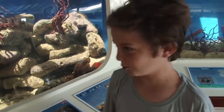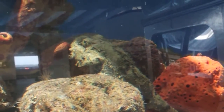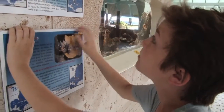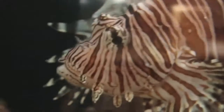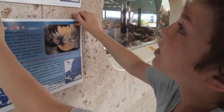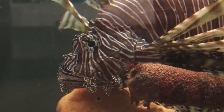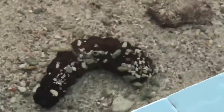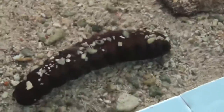Can you find the rockfish? And they learn about invasive species. More worrying to marine biologists and divers is the rate at which red lionfish have taken over the Caribbean reefs. They especially love the hands-on touch pools. Okay, so I just flipped this red sea cucumber over, and he has a bunch of rocks on him, and see what happens.